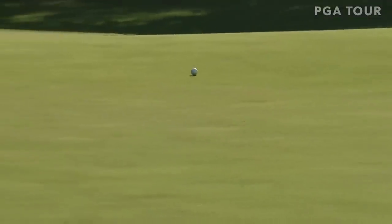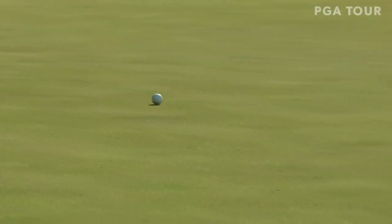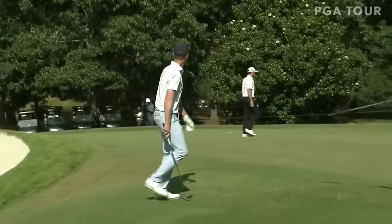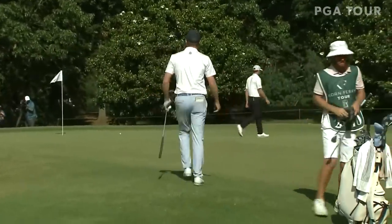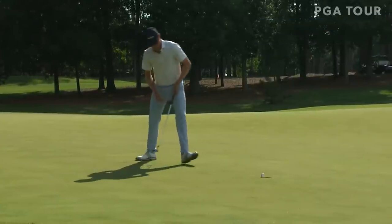16. Very quick last third of this chip. This is going to take an eternity to get there. It's a good-looking shot, really good-looking shot. You can see from that camera angle how severe that slope he had to come up and over. Finish strong, put some pressure on him. Wow.